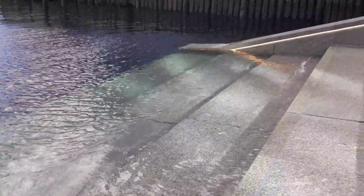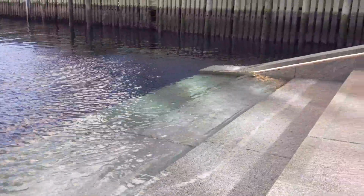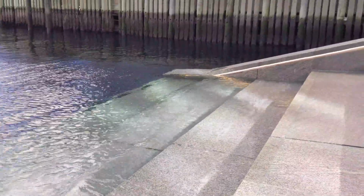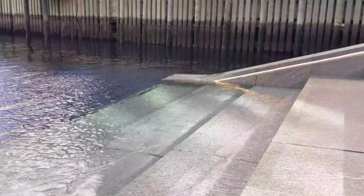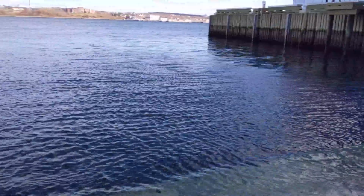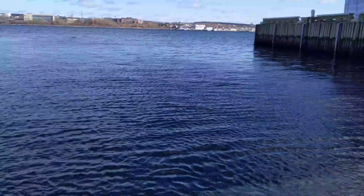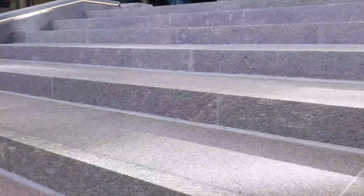But this is the place we saw pictures of it. And look, the lights even go right down in the water. The water don't hit the lights. So look at that. Amazing. Beautiful place. Amazing, beautiful, wonderful place this is going to be. Wow. I'm glad I came down there. I wouldn't have seen this.